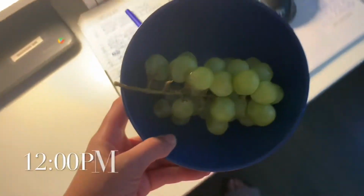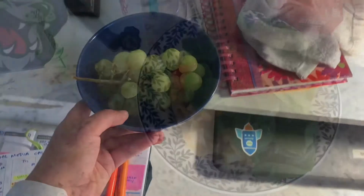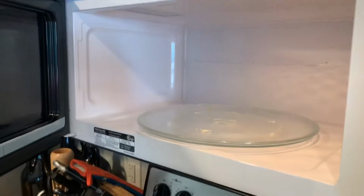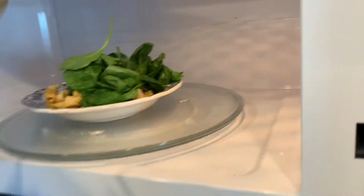Then for my mid-morning snack, I decided to snack on some grapes, and moving straight into lunch, you see that same pasta again. This time I added some spinach and some cherry tomatoes as well, just to get some vegetables in for lunch, and nuked it in the microwave, and it was a great, filling, healthy lunch.